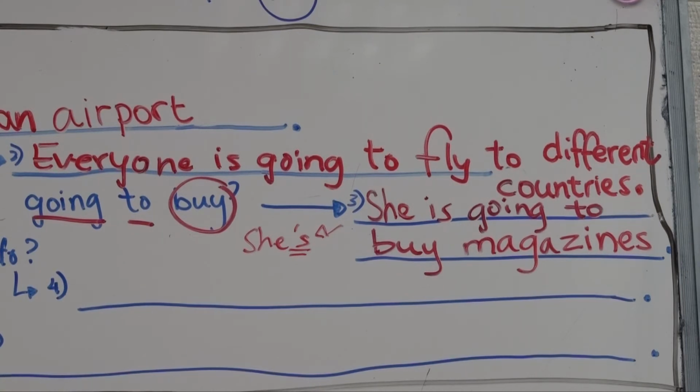Yes, she's going to buy a magazine. Alright, she's going to buy magazines.